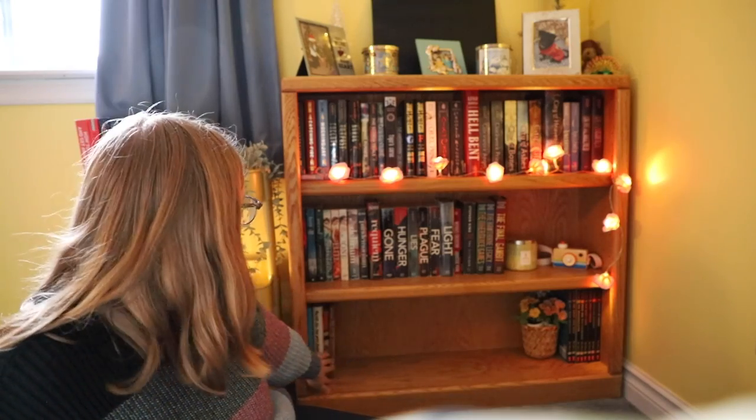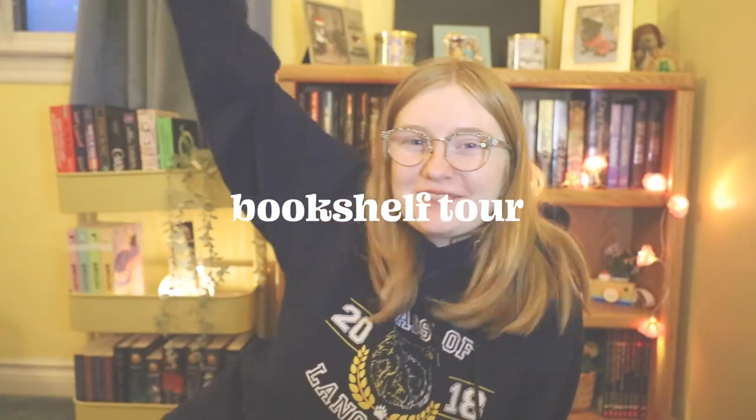Down here, but I think that's okay because there's room to grow. I think we're pretty much done. Okay, it's a few days later. I'm in my pajamas and I got a few new books, so we're gonna do a full tour now of the bookshelf. I also kind of moved a few things around, so let's see the final results.